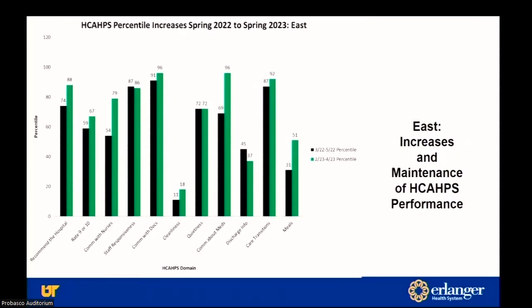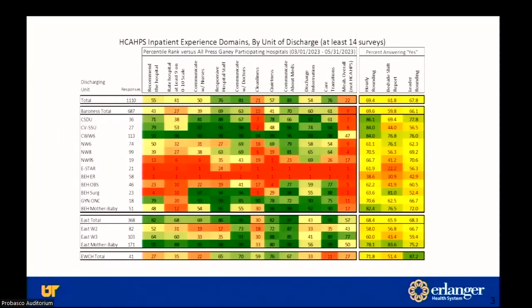And we also look at this at East. We look at it at Bledsoe, all of our facilities. And we see some ceiling effect at East because they've been doing some things rather well for a good while. Communication with docs, we're in the 96th percentile at East. So we see very good performance. And this is against national benchmarks. So a lot to be proud of here. Again, this is a set of data that we use to drive change and improvement around patient experience and service excellence. We also create what are known as heat maps.